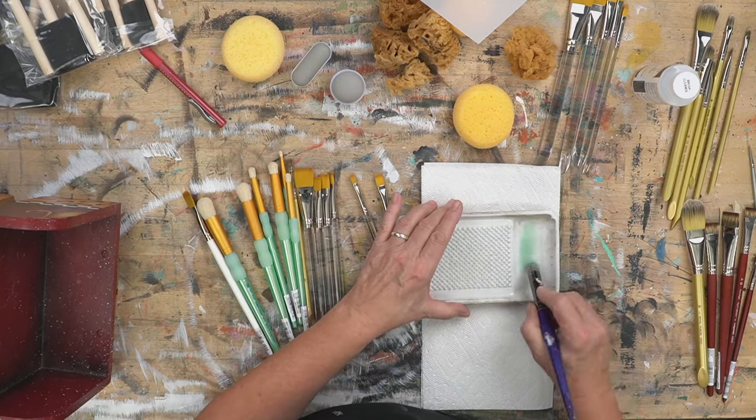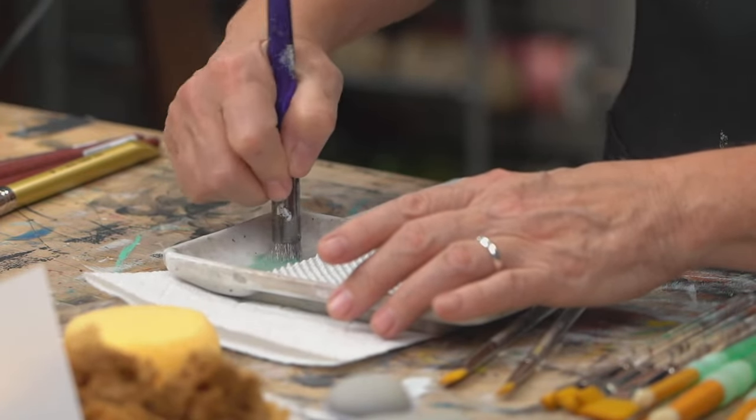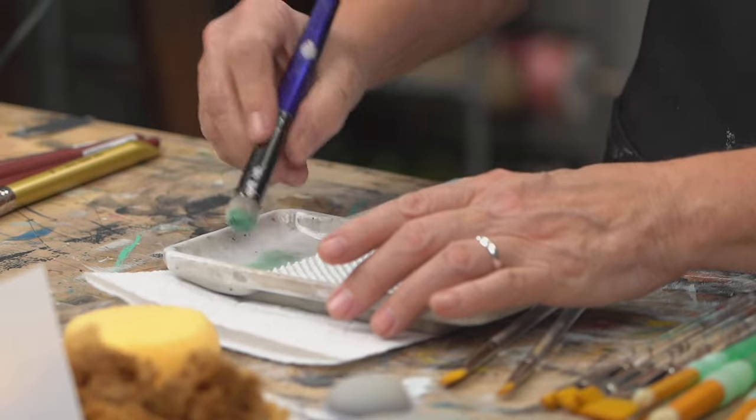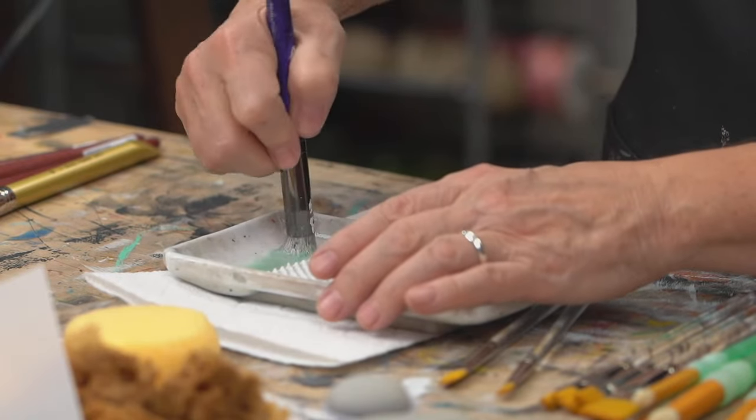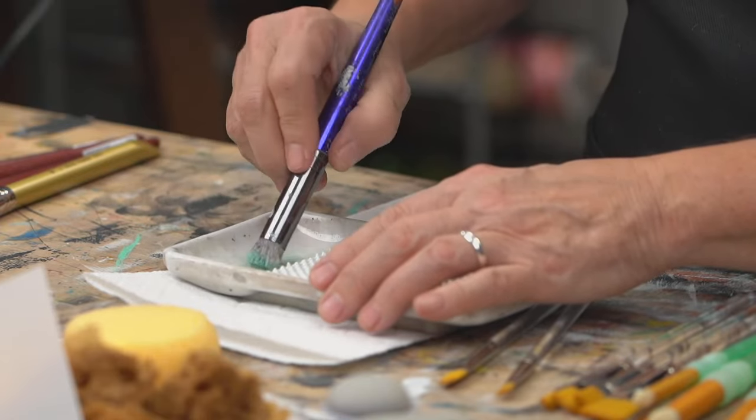So you can see by having it pulled, I can really start pulling that color out. See how that's soft now? And that's just going to pull. Now I've got gray coming. I've had the green. Now I've got gray. I've got psychedelic coming out of this brush, man.